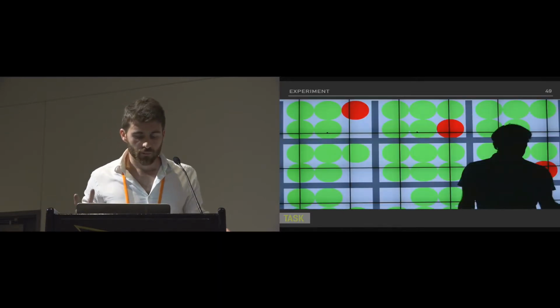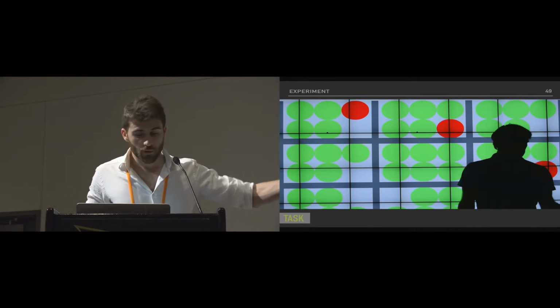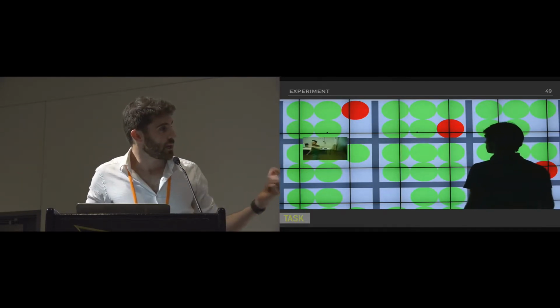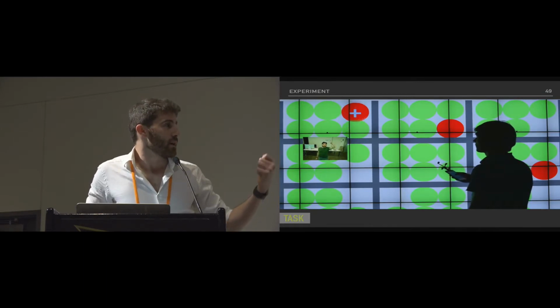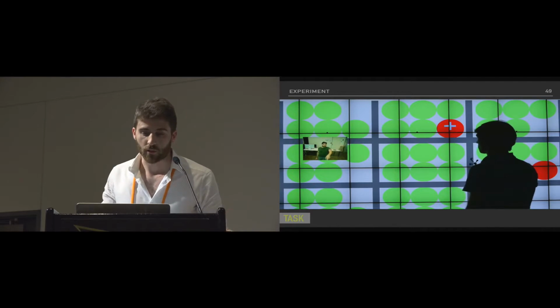Now, as I told you, we had the users have 2 roles, an instructor and a performer. Here, the user that you see in front of you is the performer, and the remote user is the instructor. Now, the instructor sees the letters, so he's telling the performer how to move the discs. And the performer is the only one that has the ability to move discs. In this way, we force collaboration.